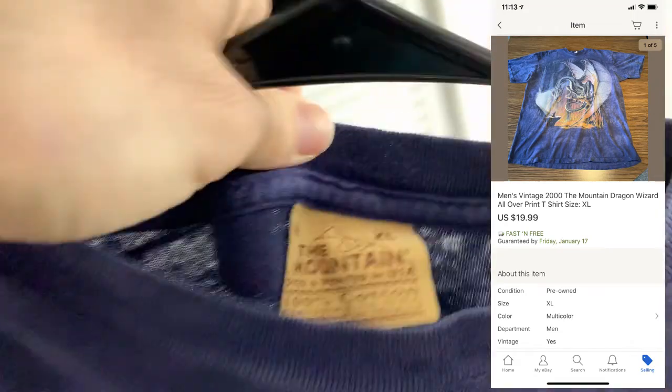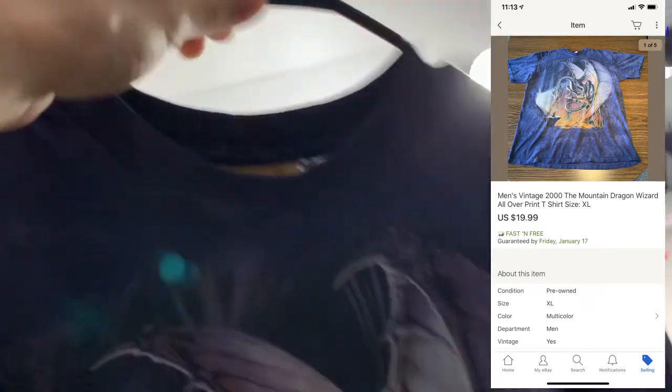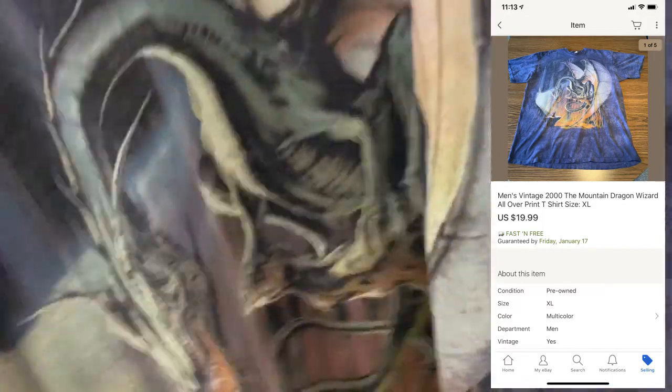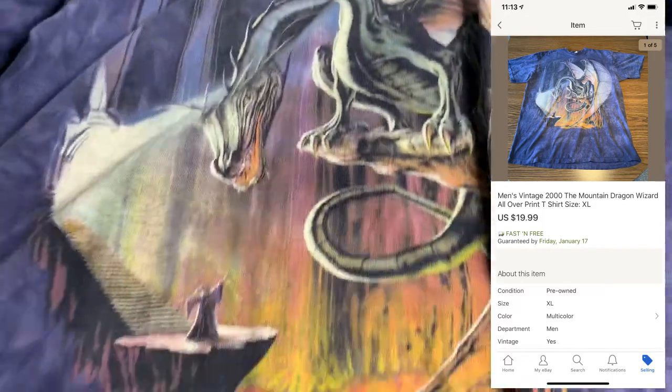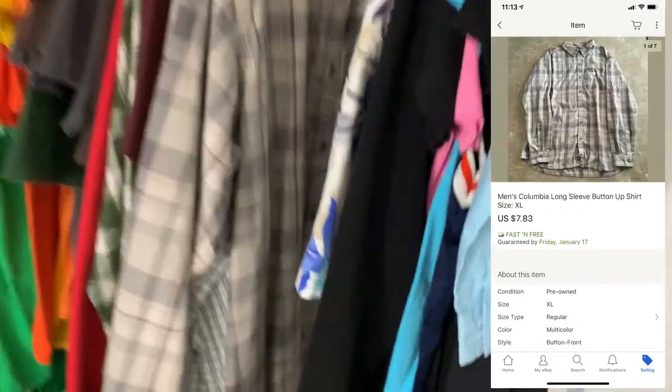Sold this The Mountain all over print Dragon and Wizard t-shirt. This is actually really cool. It's crazy that the year 2000 was now 20 years ago, so stuff from then is now considered vintage. Yeah, this is a cool shirt. I got this for $2 at an estate sale, ended up selling for $19.99. Next up, something I wouldn't pick up again, but it's just this Columbia button-up shirt.